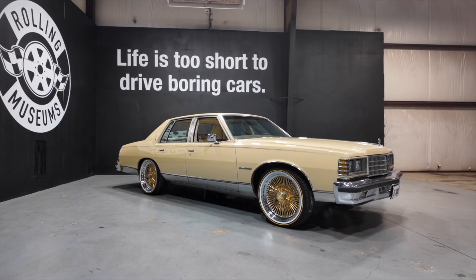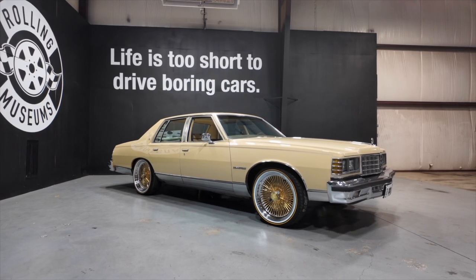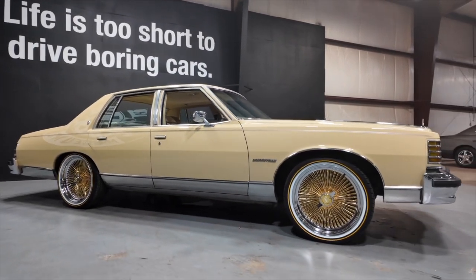Frame and floor pans are solid, lower doors are solid, paint is in good condition, interior is nice and clean. She has a set of 20-inch spokes and vogues, and she can be purchased with or without the wheels.